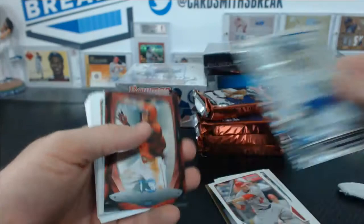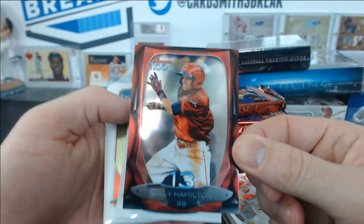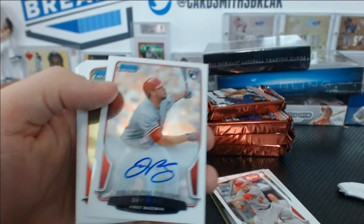There's a Billy Hamilton, top 113, and a rookie auto, Darren Ruff. Darren Babe Ruff. Phillies, Mike T.